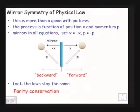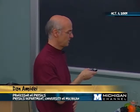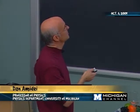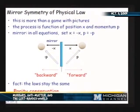Right? It's a kind of a conservation law. It doesn't have the same cachet as conserving energy or conserving momentum, but it is a conservation law nevertheless. And it's called the conservation of parity. Right? Parity meaning the equivalence of right and left. There's a parity between right and left. And the fact that the laws of physics are the same if we reflect them in a mirror is called the conservation of parity.